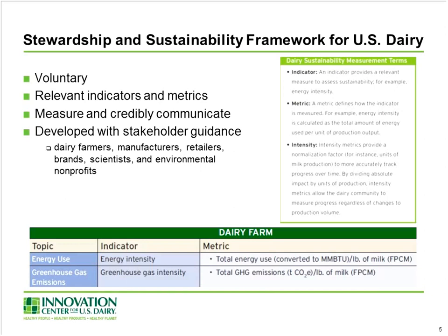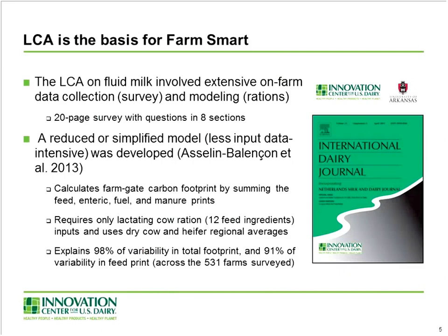It is understandable by everybody across the supply chain in the same way, and therefore we can talk about it without confusion. And I just wanted to mention that the development of this particular framework did include guidance from everybody in the supply chain, and you've got a list of types of individuals that participated, and we thank them very much for doing so.